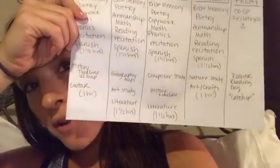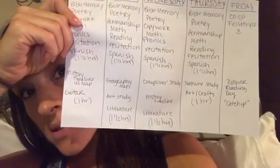And then Friday is our co-op day. So we'll be doing field trips, meeting with our co-op that day. And then if there's any reading that we need to catch up on, we'll catch up on that Friday. So that's what I've come up with for this year. And I'm hoping that I don't have to tweak it, but if I do, I'm fine, I will.